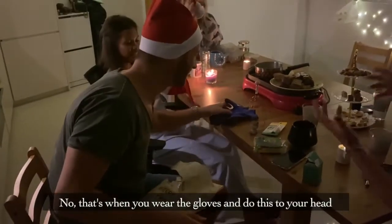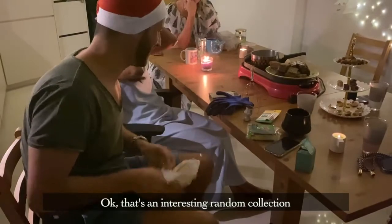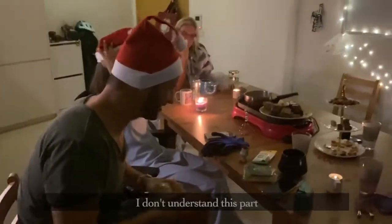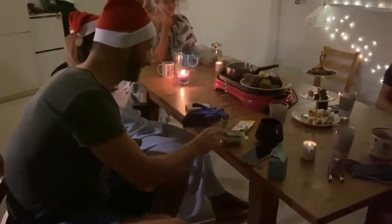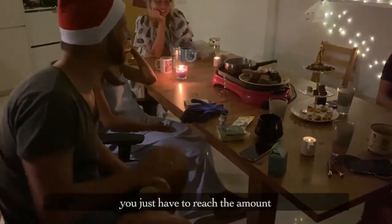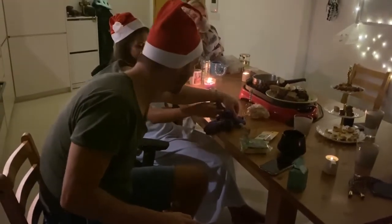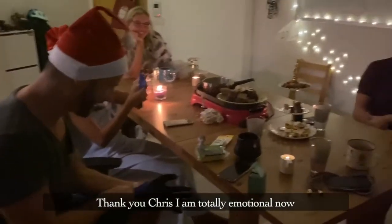Thank you. No, that's where you wear the gloves and then you do this in your hand. Is it? Okay, that's an interesting random collection. I don't understand this part. And then you clean up. That doesn't make sense. Ah, okay. You just have to reach the amount. Exactly. $1 left in the basket. You also get a kiss. Aww. Thank you, Chris. I'm totally emotional.